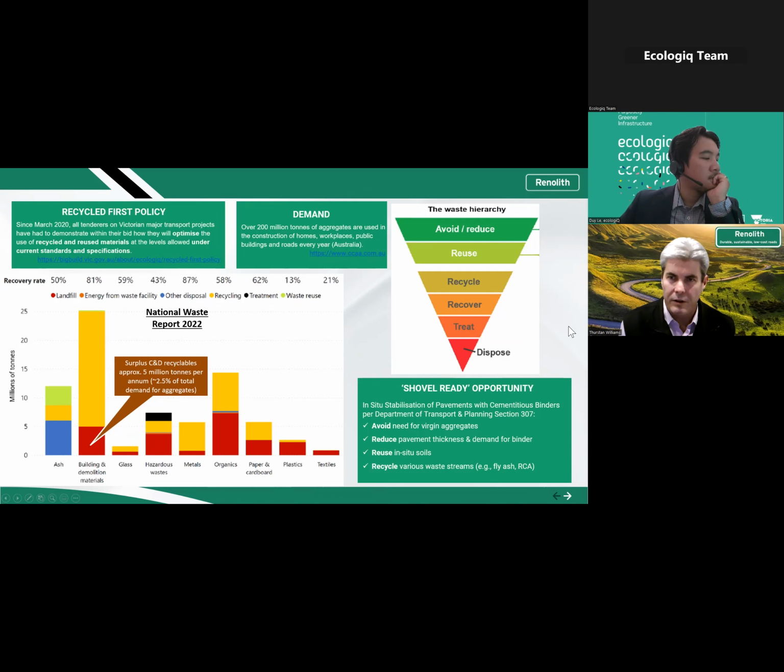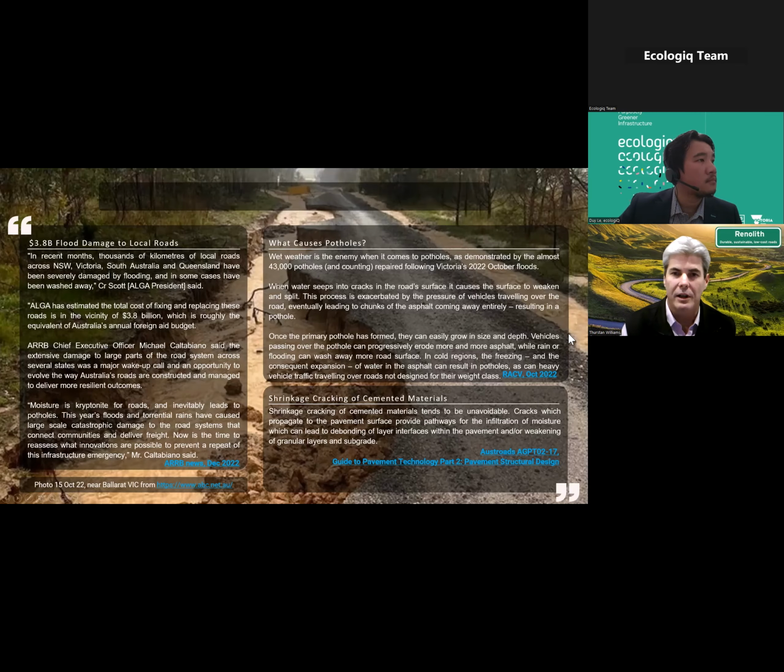Now, as far as Renolith is concerned, any soil can be used, but fine, poorly graded soils such as silts and clays and reactive soils wouldn't satisfy the grading and plasticity requirements of Department of Transport and Planning Section 307. So in that case, we need something to supplement that, and that takes us to step 4, which is recycling waste streams into the pavement. And the easiest option is recycled concrete aggregate, either replacing or blended with the in-situ soil. Next slide.